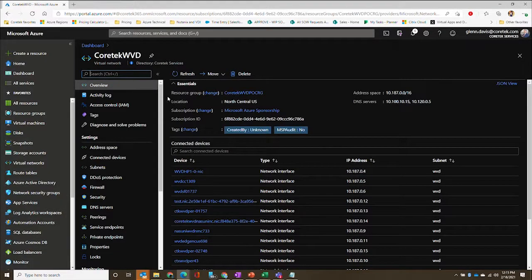I have a VNet called Coretek WVD in North Central US, and I have my DNS for that VNet pointed to my Active Directory servers. And they are reachable because in my instance, Coretek is hybrid, but we have domain controllers on-premise and in the cloud. So this is our production environment to show you how easy it is. So we have reachability and an existing VNet that we're going to deploy resources into.